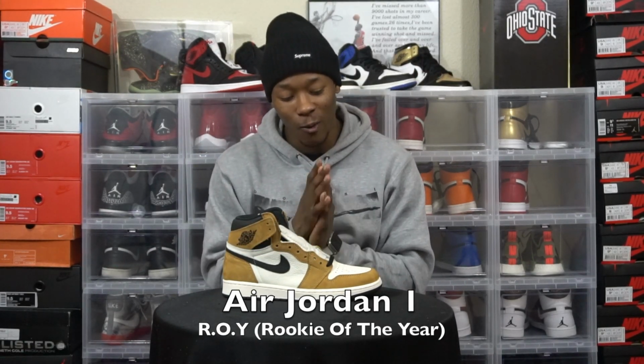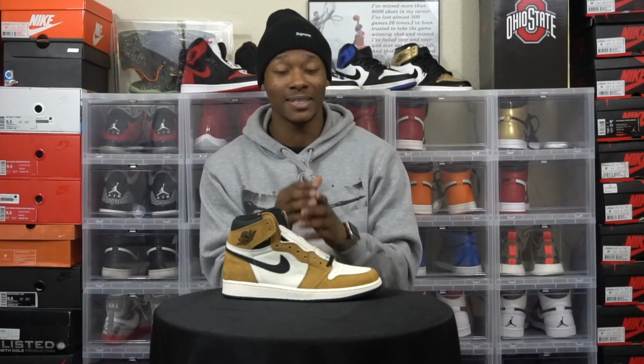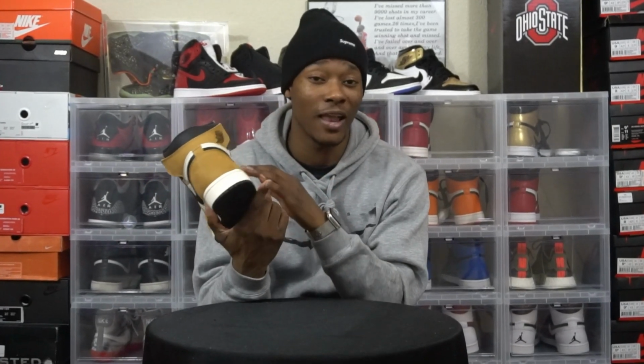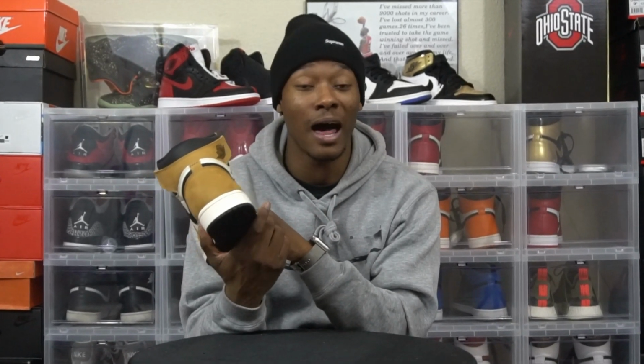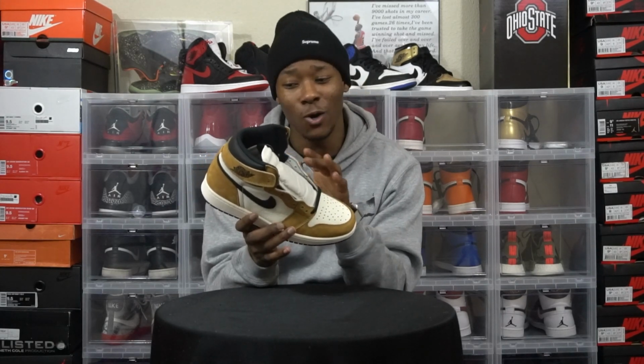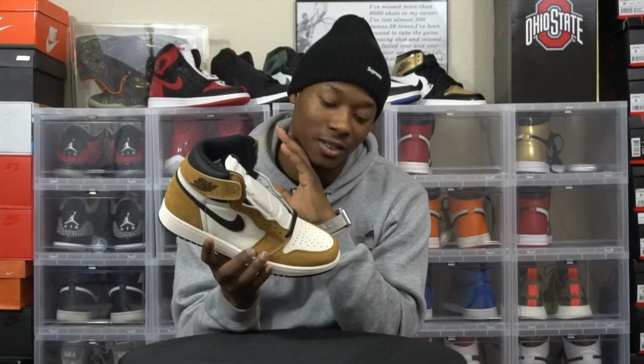Now this shoe, I want to say it probably had the most high quality materials out of all the Jordan 1s to drop this year. Like I said, a lot of people slept on this shoe. Some people saying that these are flops, 2018 flops of the year. But for those of you who already have the shoes in hand, you already know the materials are butter.